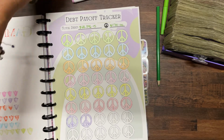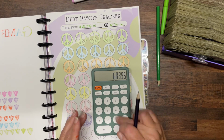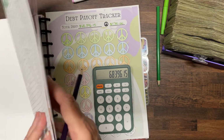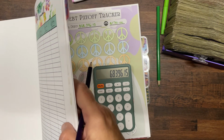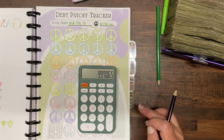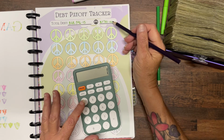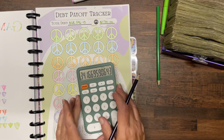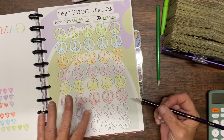So let's see how many of these. So we need to take our total, which was $68,396.15. We're going to take off what we owed, which was $9,970.65. We've paid off that, and we're going to divide that by 1. Each peace sign is worth $1,710. So we should have 34. So there's 5, 10, 15, 20, 25, 30, 31, 32, 33, 34.